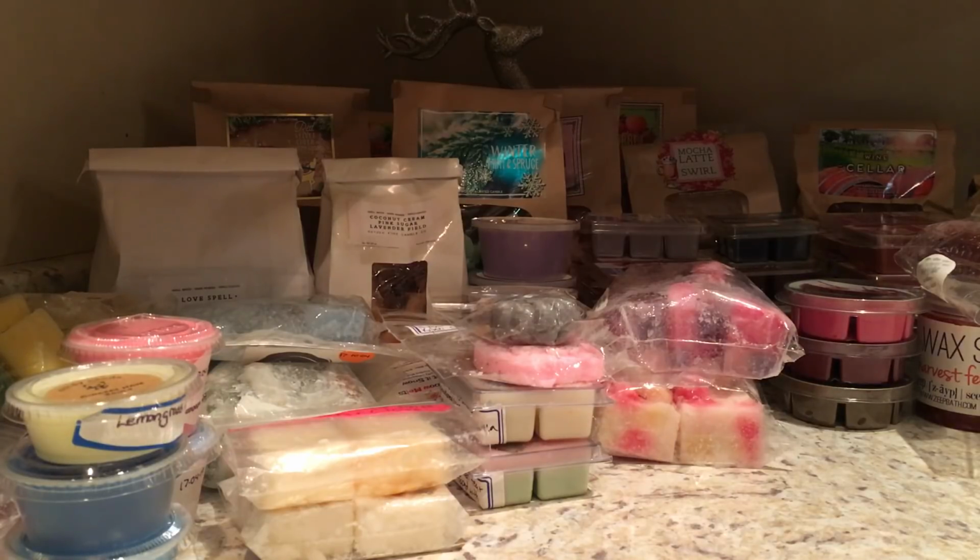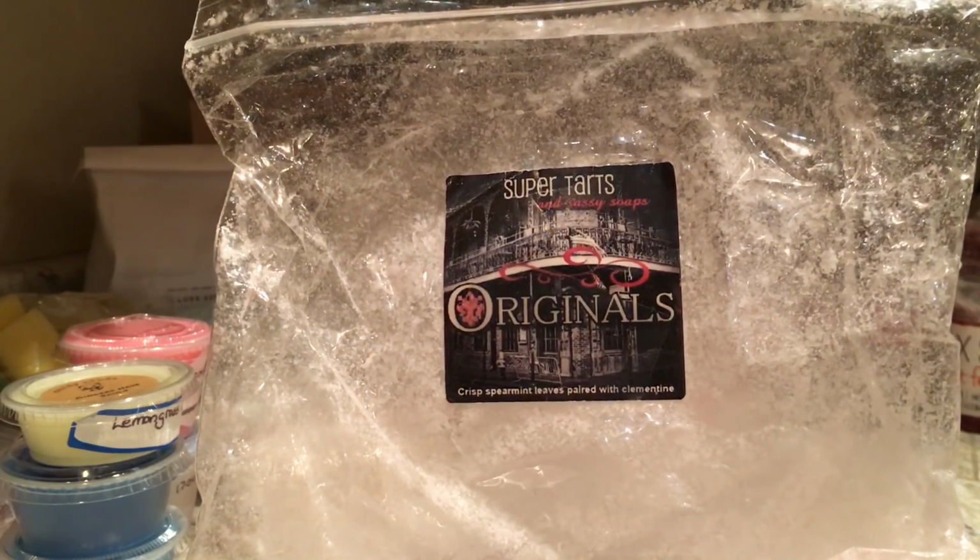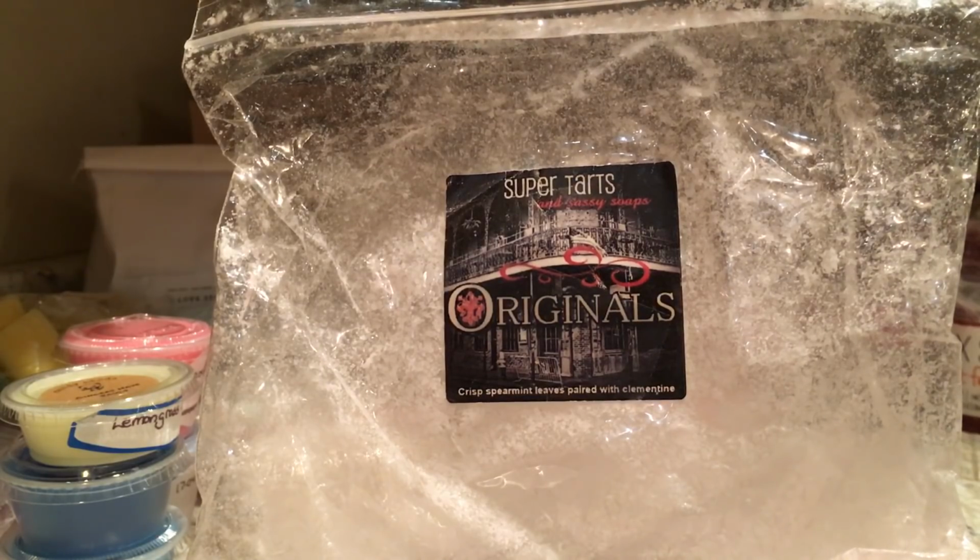Now we're gonna go into Super Tarts, which is actually quite a bit, but I am trying to melt through a lot of my band bags that are given stuff to friends that I have not tried myself, and also advent calendar stuff that I obviously haven't touched. So anyway, we'll get into it here. So we have the originals, which is consistent. This is what I like melting in my bathroom. The originals, which is crisp spearmint leaves paired with clementine.